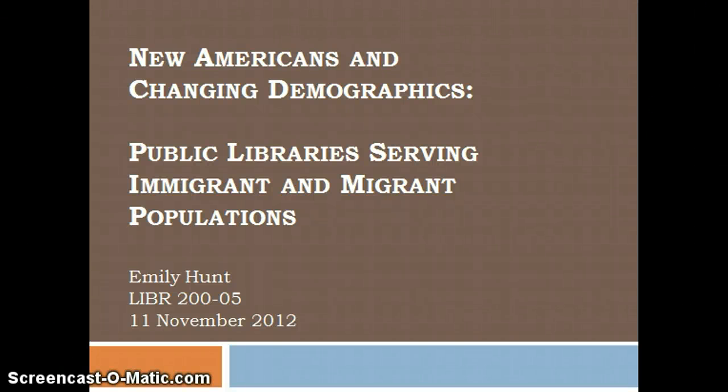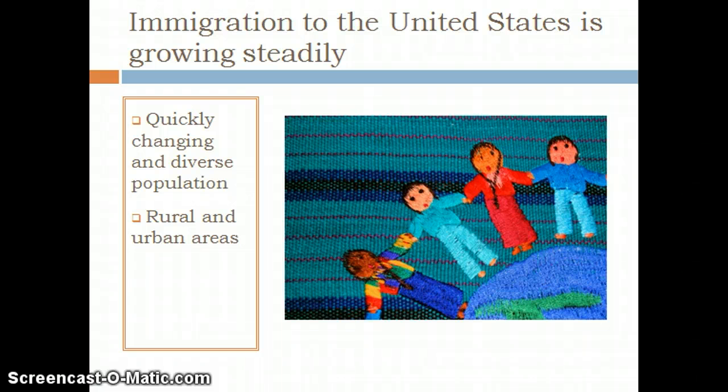I will be presenting on how public libraries serve immigrant and migrant populations, or new Americans. Public libraries must know how to serve a quickly changing and diverse population. People are immigrating to the United States in large numbers to both cities and rural areas. How will libraries serve this particular user group?